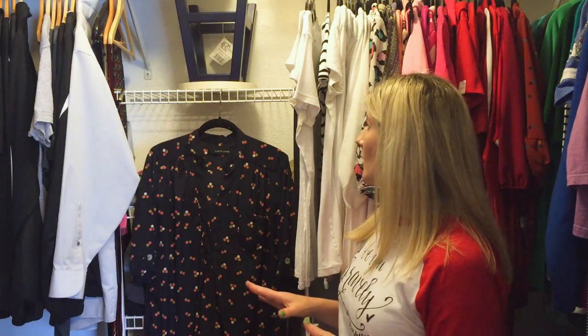So it is very important that not only Kate, but I pick out my clothes the night before. So what I usually do is I will hang the shirt I'm going to wear the next day on my little rack right here.